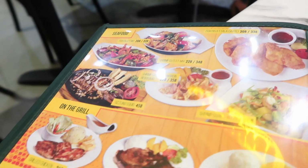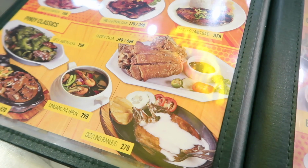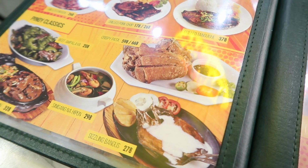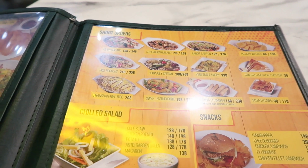Yeah, they even have seafood. A chicken place that has seafood. And oh my god, they have sizzling tenderloin, beef ampalaya. The only thing that would make this better was if they sold, what is that? Sisig. The best Filipino dish. But yeah.